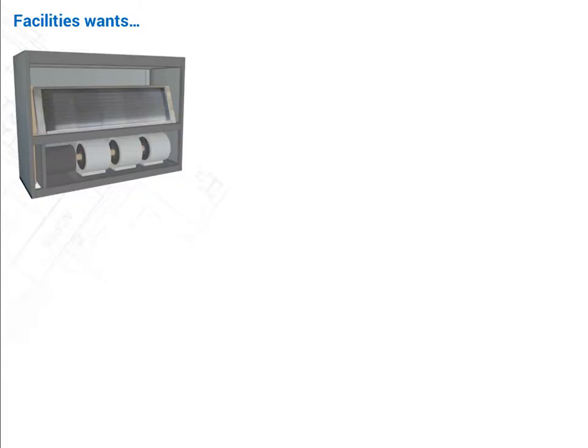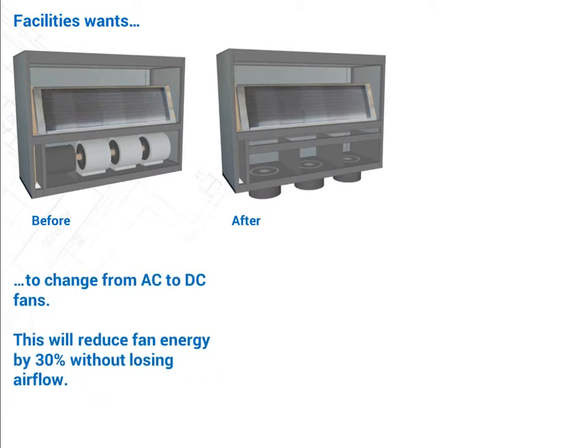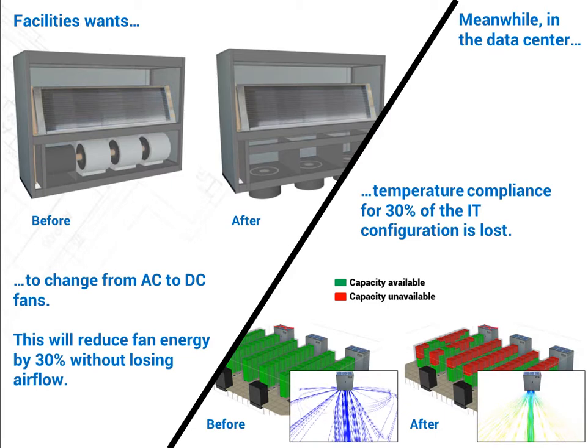So here's an example. The facilities team wants to reduce energy costs by replacing the old AC blowers with new EC fans. This decision seems like a no-brainer because EC fans deliver the same amount of air for 30% less power. Meanwhile, after installation, energy was saved, but temperature compliance for 30% of the installed units was lost. Facilities got what they wanted, but IT services were taken down in the process due to an unseen Tetris effect on airflow.